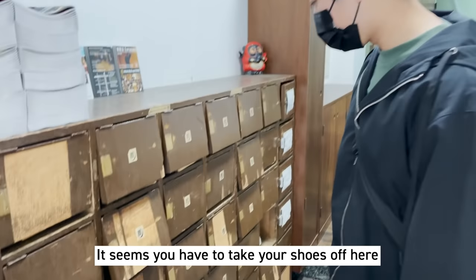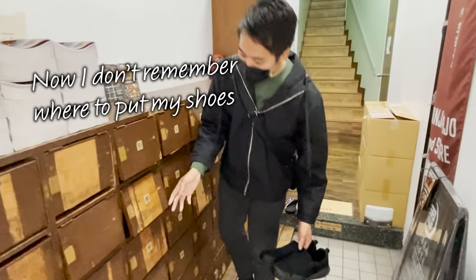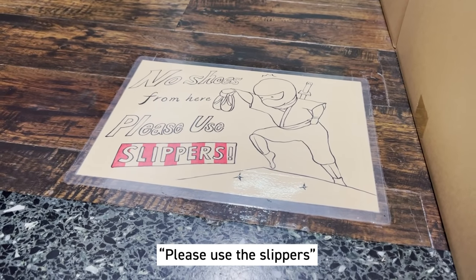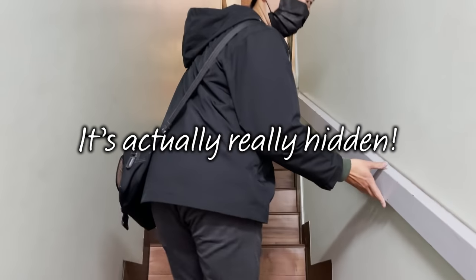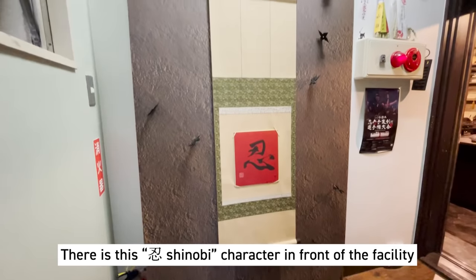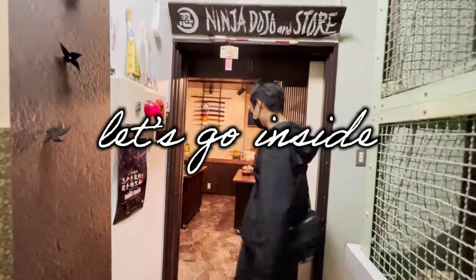Seems we have to take our shoes off here. Some slippers. Now I don't remember where to put it. Yeah, there. No shoes from here. Please use the slippers. Sorry. Watch your step, cousin. Let's go! It's actually really hidden. So there is this shinobi in the front of the facility, and right here, Ninja Dojo and Star. And you can already see the inside. Let's go inside.